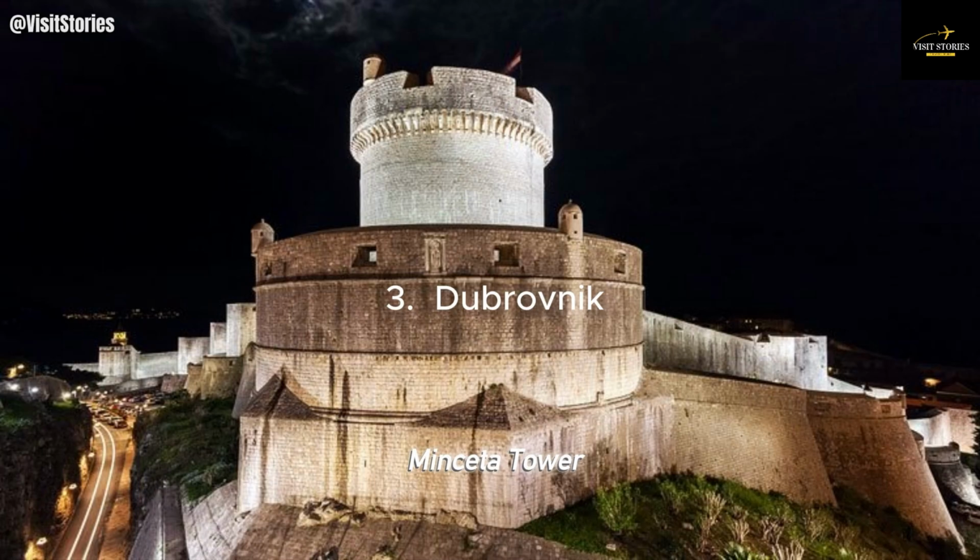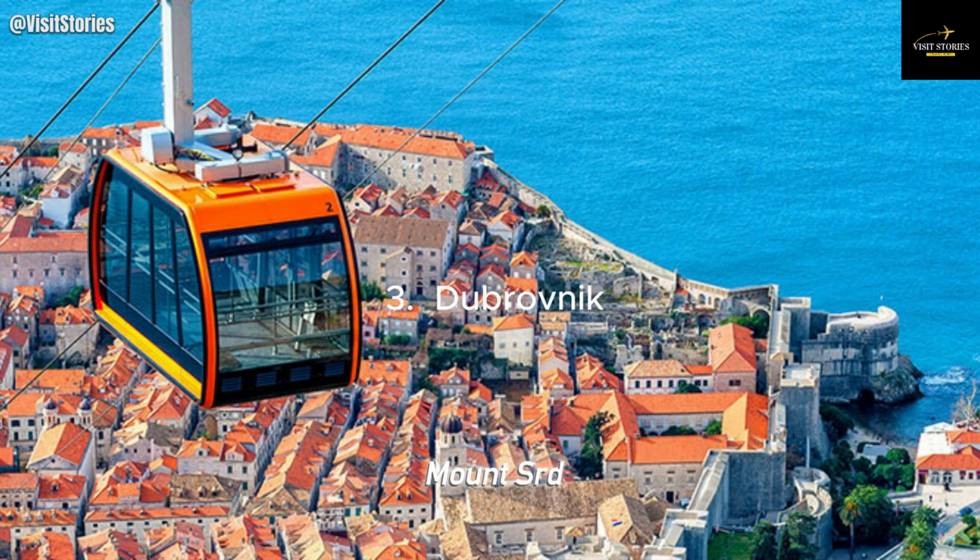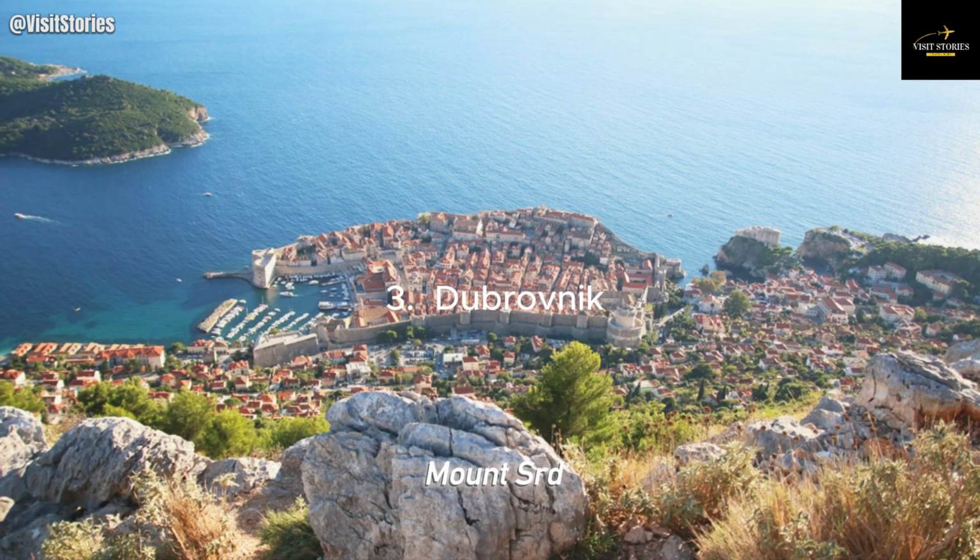Minčeta Tower is the high point for views, and from here it's easy to see why Croatia's nicknamed the Pearl of the Adriatic. Not high enough? Ride a cable car 400 meters, 1,312 feet, up Mount Srđ, to watch Dubrovnik's terracotta roofscape ripen in the sunset. Buy tickets online to beat the queue.